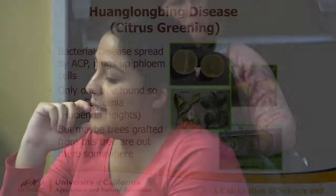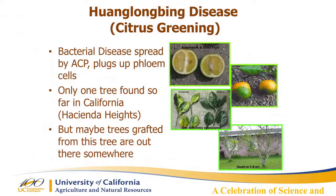And so by the time Florida figured out, 6 years later, hey, what's going on with these trees? Guess what? That bug spread from tree to tree to tree, grove to grove. And that's when they had that fallout with it. And the bacteria makes the fruit really bitter, to where you can't even use it for juice. Cattle won't even eat it. So you have a complete loss of the entire commodity.